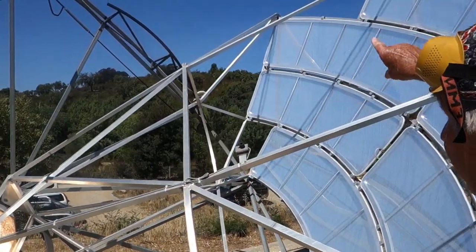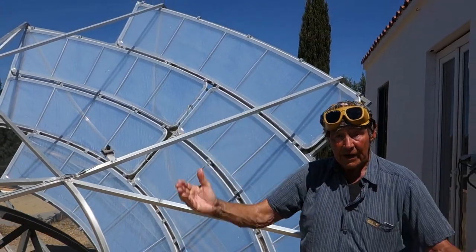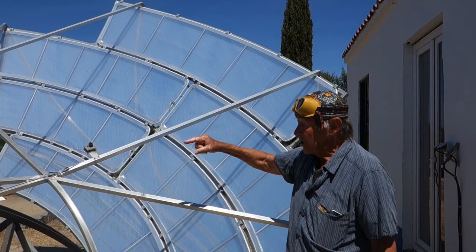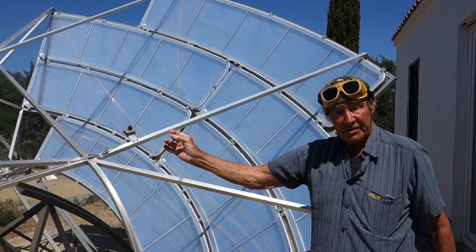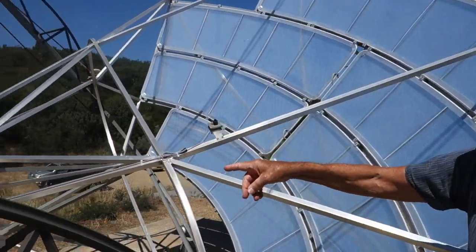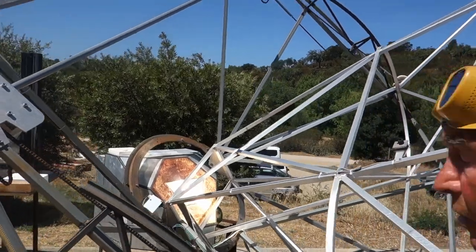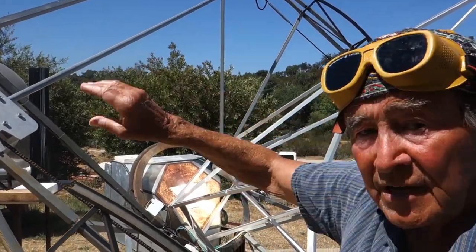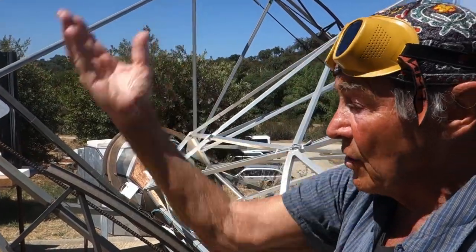We have not a full parabola, we have an eccentric part of a parabola, which is rotating around the hotspot, there where we have the concentration, with a constant movement of 15 degrees per hour and with this continuous adaptation to the seasonal path of the sun.